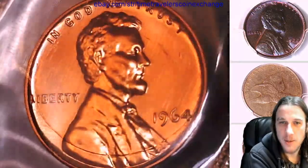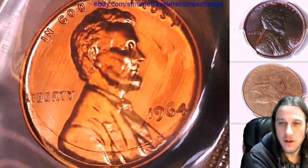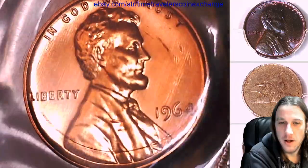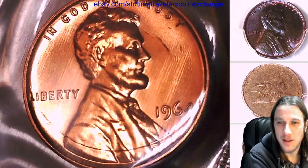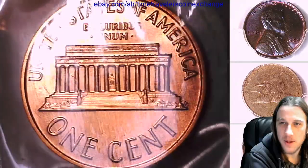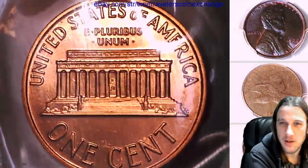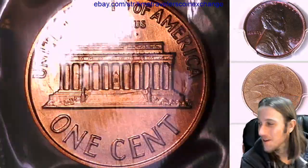I think the next time I get one of these Mint Cello pennies and it falls out, I want to really take a look at the surfaces on it. Because one of the things too, you can see the lines. Those aren't on the coin. That's like the texture of the Mint Cello. And I feel like it just totally robs the coin of getting to see its true luster through these. That's what I'm hoping anyway.